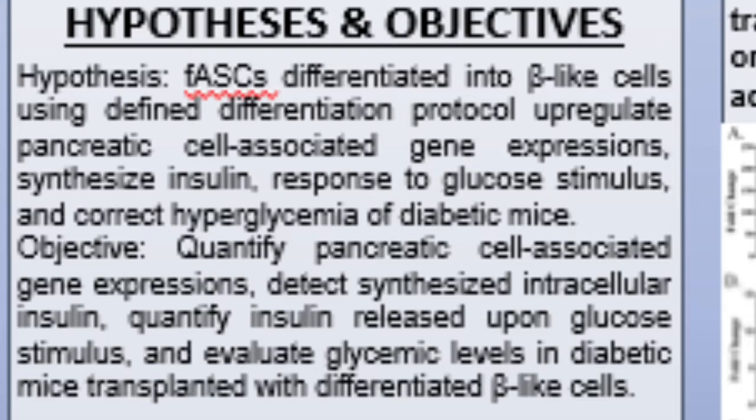To test this hypothesis, our objective was to quantify the pancreatic cell-associated gene expressions, detect synthesized intracellular insulin, quantify insulin released upon glucose stimulus, and evaluate the glycemic levels in diabetic mice transplanted with the differentiated beta-like cells.